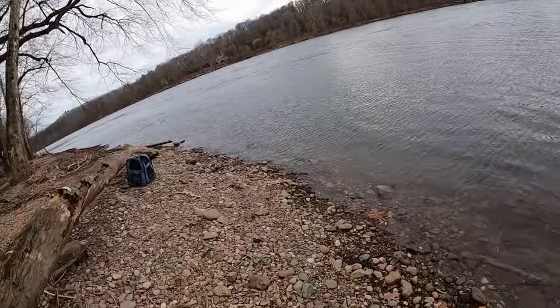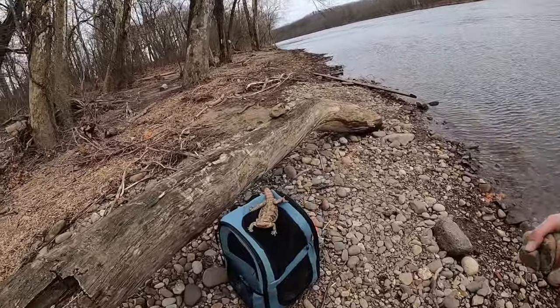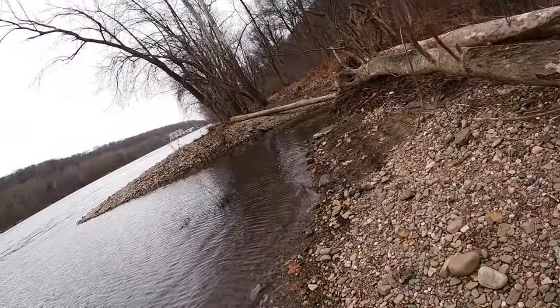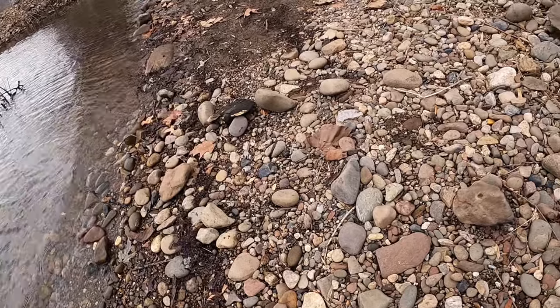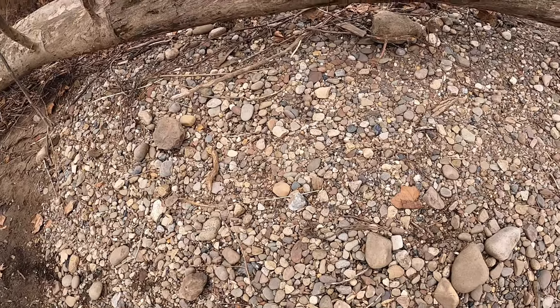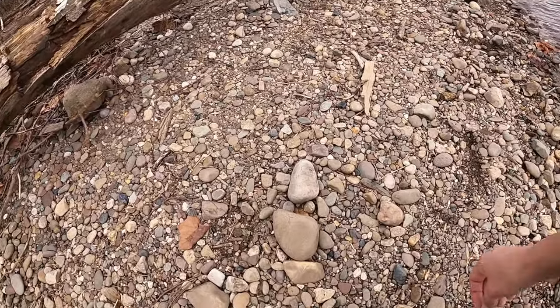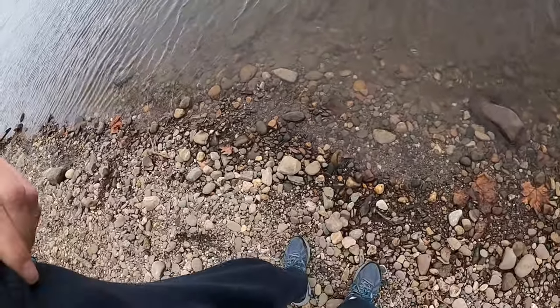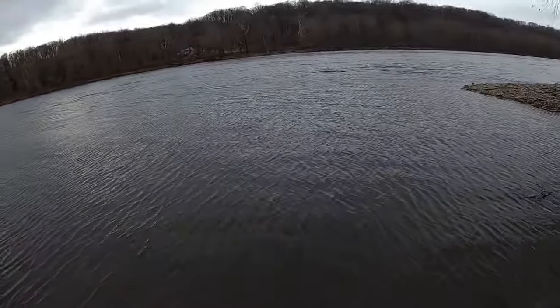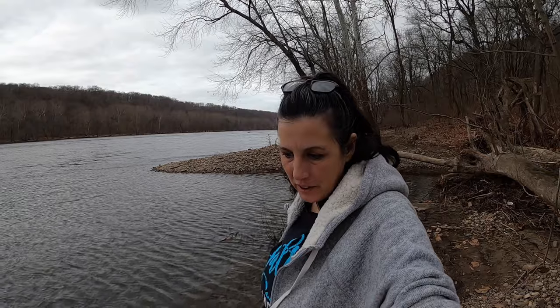Now let's go over here. I'm not going to leave my lizard out too far. We'll just pile up some rocks here. I'd like to be able to go over there, but probably going to have to wait till summer when the water recedes a little and it's not as muddy. Oh well, we can always find other places to go along the river too.